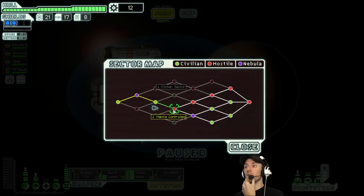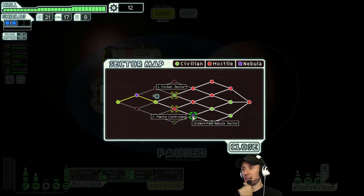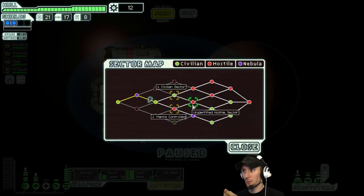Mantis control? There's a lot of boarding that's going to happen there. Or civilian sector. I think I'm going to go, because look at all these hostile sectors. Well, we could have a tough fight there, then go through the nebula, then go that way. Is there any rebel-controlled? No rebel-controlled sections, just unidentified hostile.